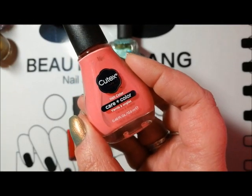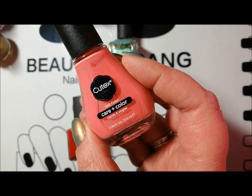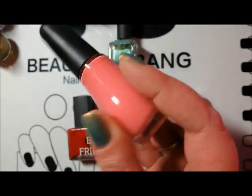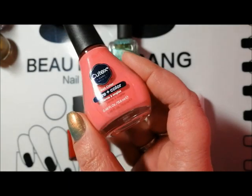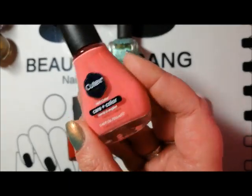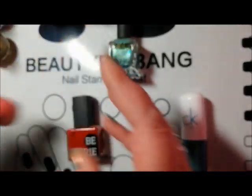This one here was sent to me by Andrea, I think, and this is a Q-Tex polish. It's called Catch the Sunset, and it's a really pretty corally peach, but I've got other shades that are very similar to this, so I'm actually going to pass this one on.